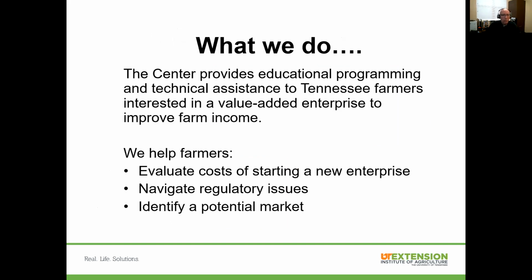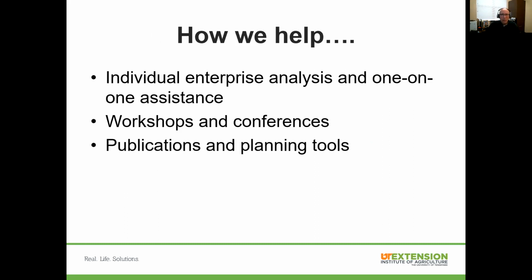What we do is we provide educational programming and technical assistance to Tennessee farmers that are interested in a value-added enterprise to improve farm income. So we help farmers evaluate the cost of starting a new enterprise or expanding one. We help them navigate regulatory issues. We help them identify potential markets. We help them specifically one-on-one with doing individual enterprise analyses or just answering questions that come up. It may be a full-blown analysis. It may be a phone call. We also conduct workshops and conferences like this one, and we write publications and various planning tools.